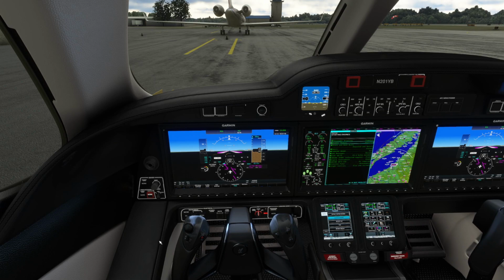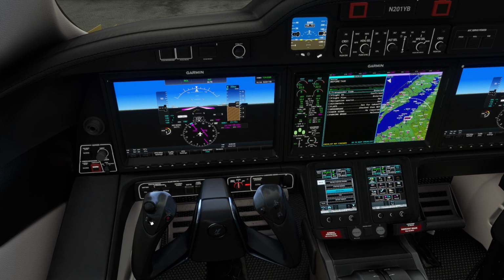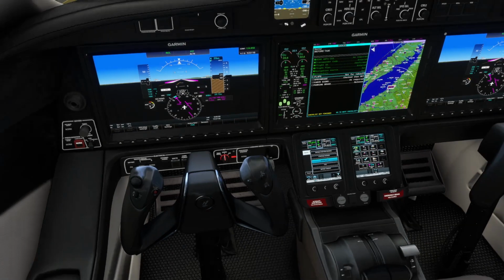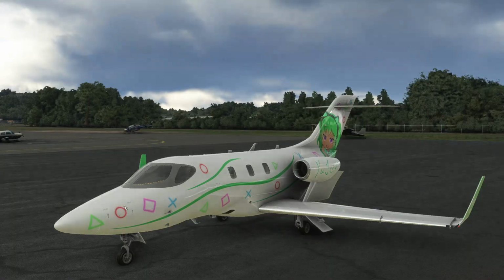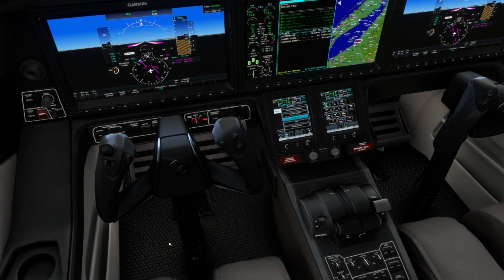Alright, so wing anti-ice as required. Transponder code is entered. Flight ID, we are 201 Yankee Bravo. That is confirmed. Flight plan is entered. Navigation source is set. Altimeters are set, 2973. Flaps set for takeoff, so we're going to lower the flaps in the back. That will help us with some performance as we take off.